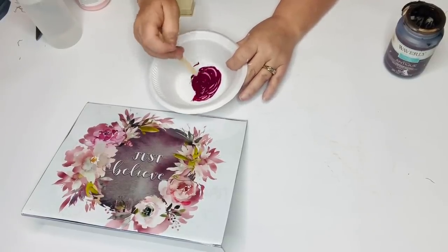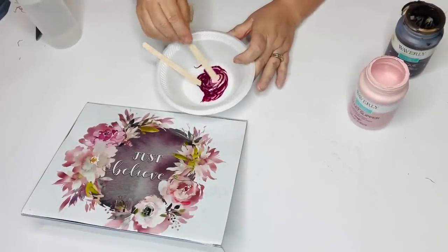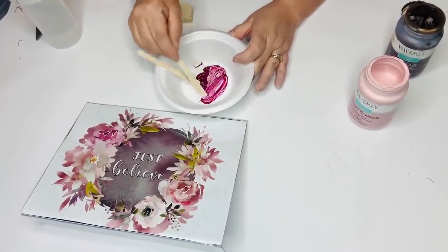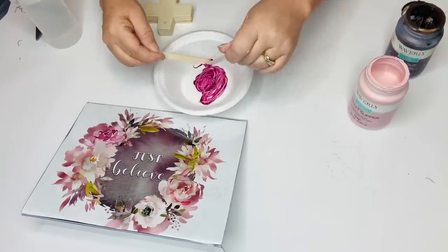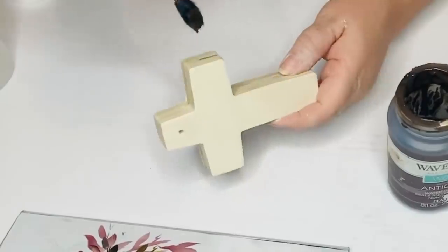And so I just added some of the magenta, some wax, some ballet slipper, and then finally some black, and just tried to get it to the right shade. And then I'm going to take my Waverly wax and stain my cross.